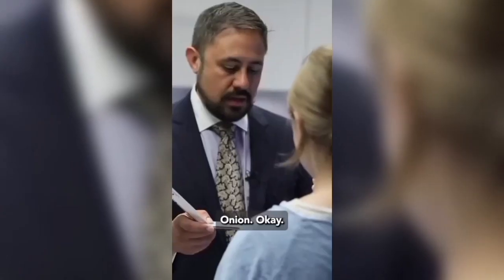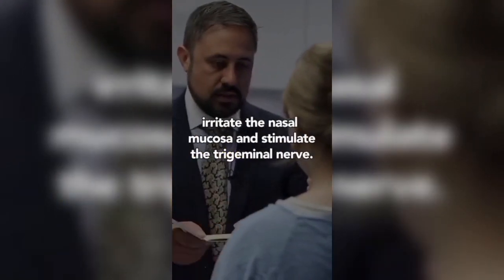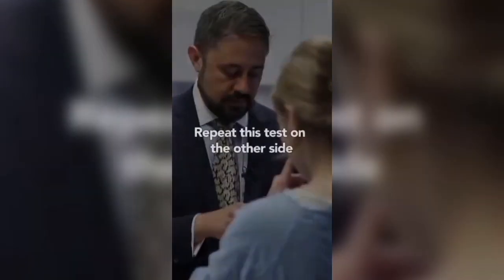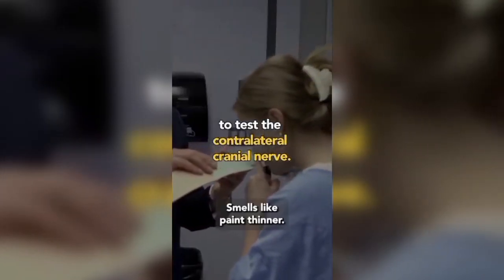Onion. Okay. Avoid using noxious smells such as ammonia, as this may irritate the nasal mucosa and stimulate the trigeminal nerve. Okay, let's block the other nostril now. Repeat this test on the other side to test the contralateral cranial nerve.